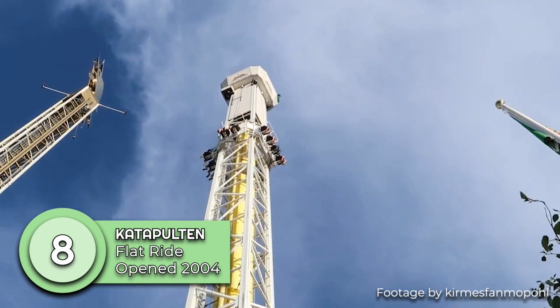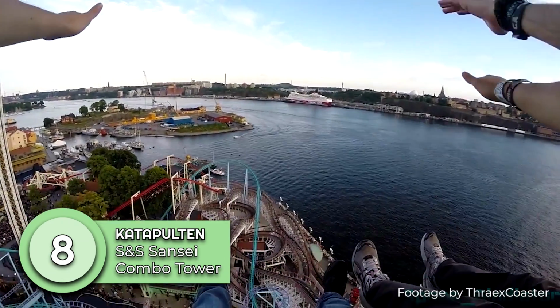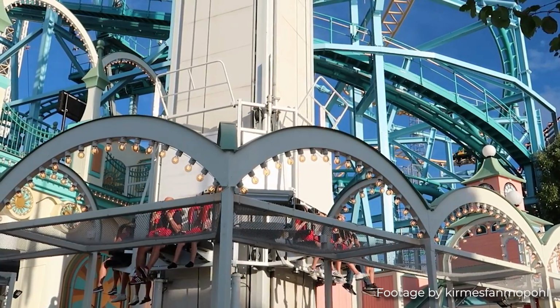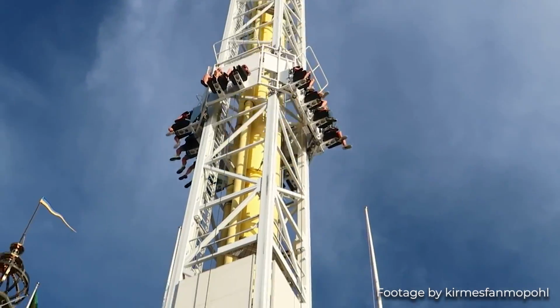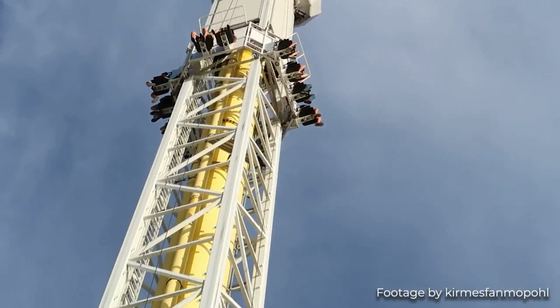At number 8 is Katapulten. This is an SNS combo tower from 2004. This is the third SNS drop tower I've done, and it is easily the best one. What's so great about this is that it is a combo tower, which means that it starts out like a shooting drop tower where it shoots you up and then gives you an airtime pop at the top, goes down, and then it stops, and then takes you up to the top to drop you like a normal drop tower. It's really great.